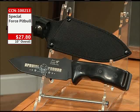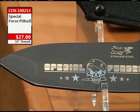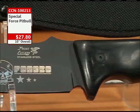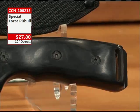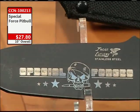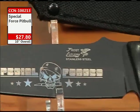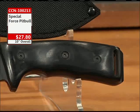Here's the Special Forces Pit Bull. Item number 100213, 10 inches overall. And this is just a bad boy. Look at that knife right there. It looks like he's holding that knife in his teeth. This is definitely aptly named Pit Bull. It's a stubby little muscular thing that reminds me of an old knuckle knife. You want to punch something with it. This is tough, it's durable.